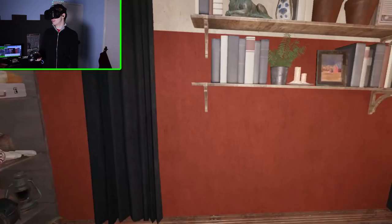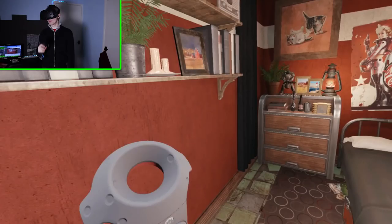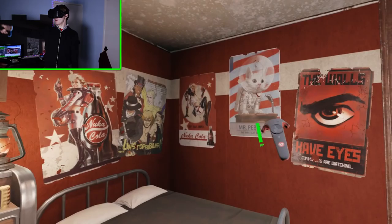Nice little bookshelf there with the little, that's actually meant to be like a 10-foot statue, that line up there. But they obviously shrunk it down to make it fit on the bookshelf. Looks really nice. It's really nice indeed. Got a nice double bed there and some fantastic posters. I love Mr. Pebbles up there. Definitely have Mr. Pebbles for the new election.